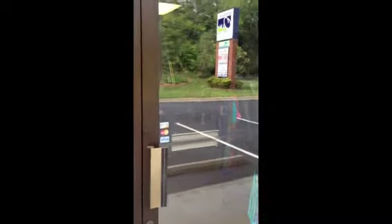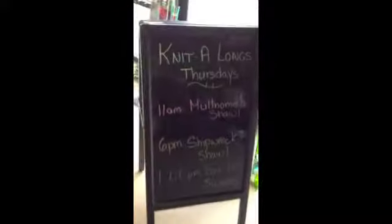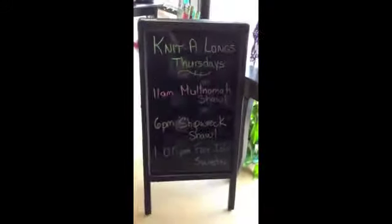Let's go inside. Inside the door, you see our sandwich sign, and that shows our special classes and knit-alongs that we have on there. I'll go around and show on the other side. It's right inside the door. We have several knit-alongs on Thursday. People who come in and work on different projects with us.